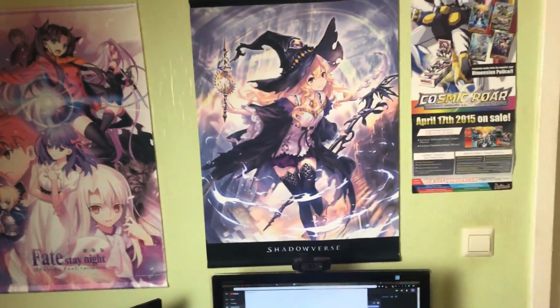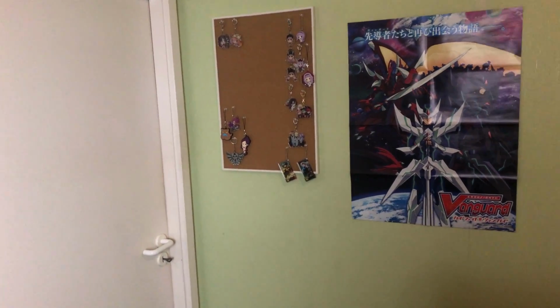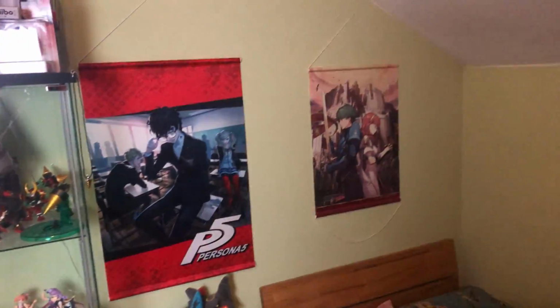Then I replaced a bunch of old posters with nice wall scrolls. This is also very nice. I have a pin board with my old Japanese stuff that I collected from events. If I zoom in, you'll see it's a bunch of good old Rin stuff that I got from many artists. Very cool. Then here there's more wall scrolls. I need to also respect the noise. But anyway, so yes, I'm messing around with my room because I feel like it.